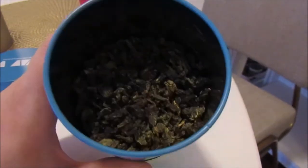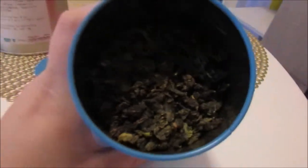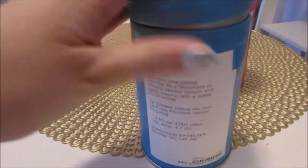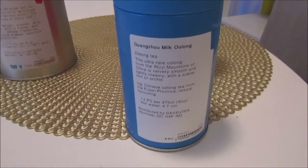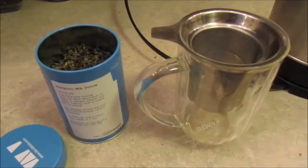And also another thing you could do with oolong is you can steep it again and again, and apparently you'll get a different flavor out of it every time, because each time you steep it, the tea leaves are going to open up more and more. So this is what I'm going to make today, just because I'm in the mood for it. It tastes really good.